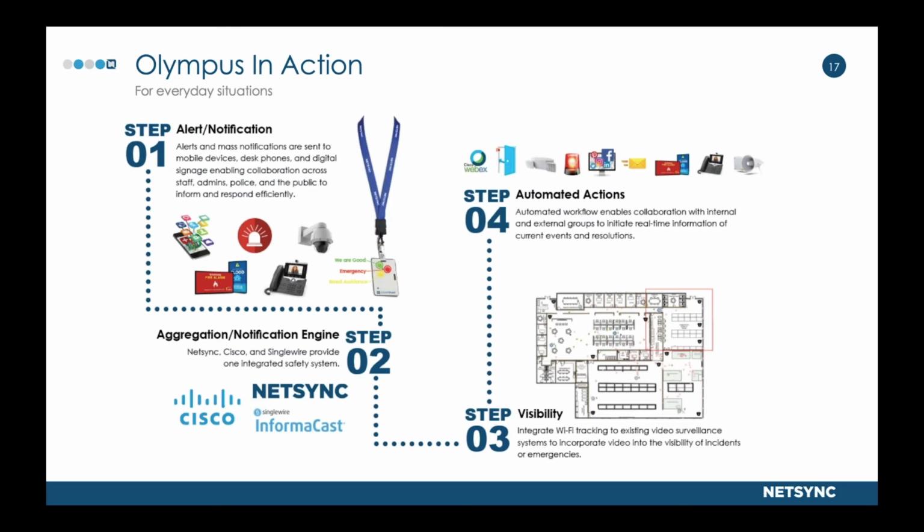Not to say we don't have customers that replace analog systems with IP. We do have customers that say, hey, our analog paging system has been here for 30 years.